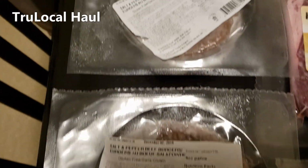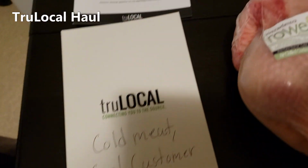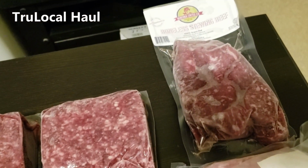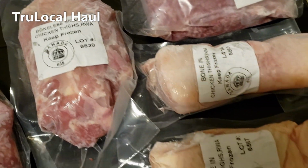All right, you can see here I got some grass-fed beef patties. So there's 4 in each package. You got a handwritten note from TruLocal in the box. That was nice. I got a 3-pack of grass-fed ground beef, and that'll be great. Here is a package of stewing beef you just saw there.